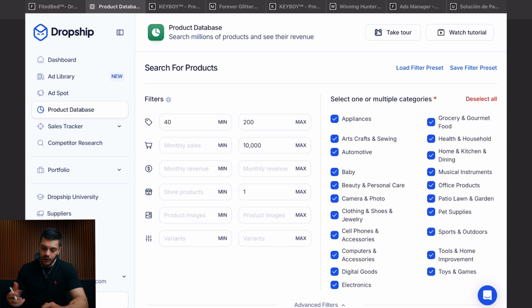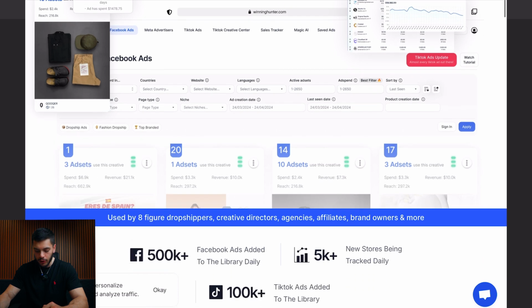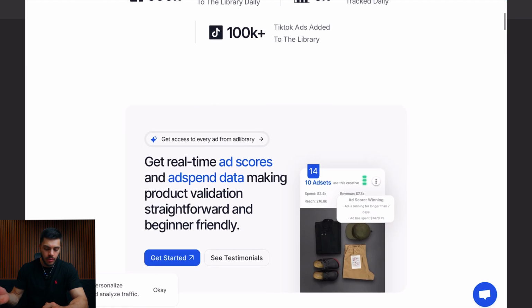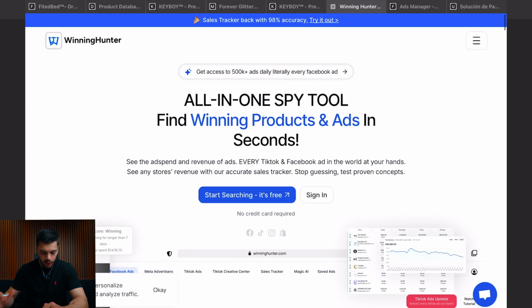And the other one that I wanted to give you is that you can also use Winning Hunter or any ad spy platform. Winning Hunter is an ad spy platform, and this is really useful too, because with this type of platform, you can literally spy on the ads from any business on Facebook or Instagram. And for example, if you found something in Dropship.io, you can literally verify by using the filters in Winning Hunter or any other ad spy platform if definitely the concept of grounding is trending, because you can find more competitors.